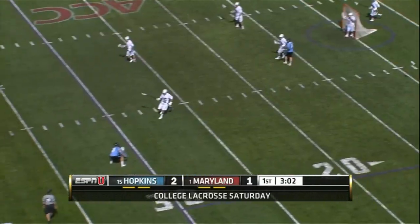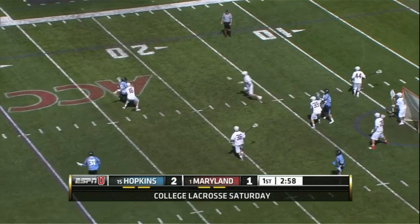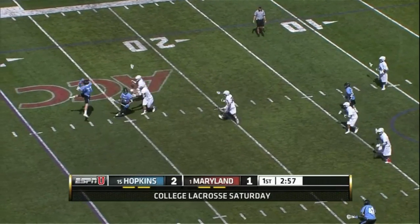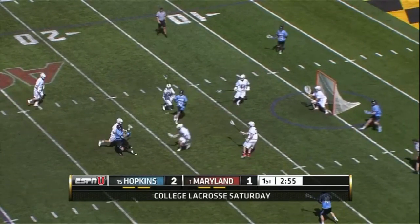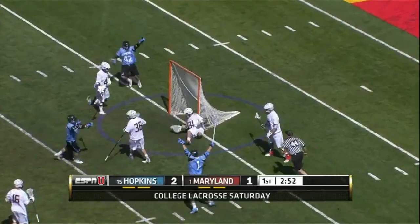underneath for the goal. Going back to the beginning, we can see how quickly it changes from a backside 3-on-2, which is a pretty good situation for Maryland, into John Greeley bearing down on a 2-on-1 with the ball, which more often than not is going to result in a goal like it does this time.